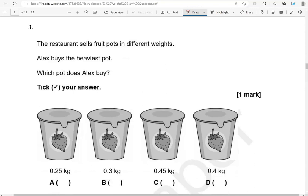The restaurant sells fruit pots in different weights. Alex buys the heaviest pot. Which pot does Alex buy? Tick your answer.